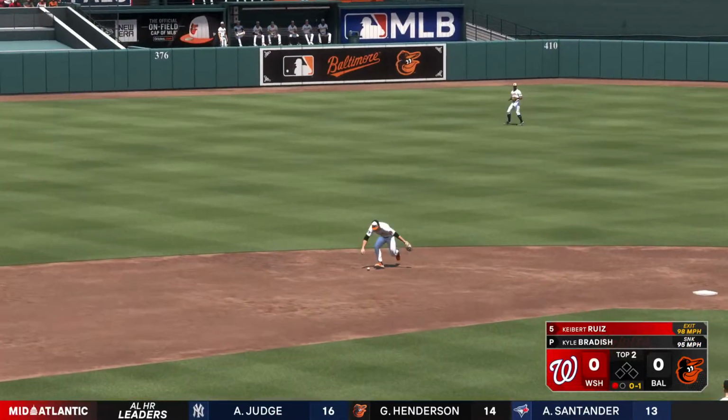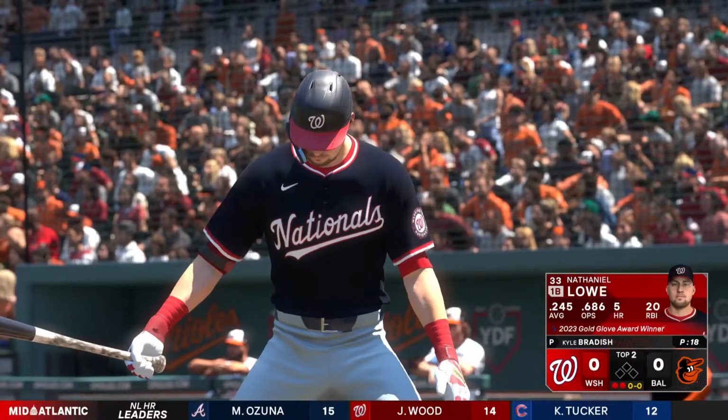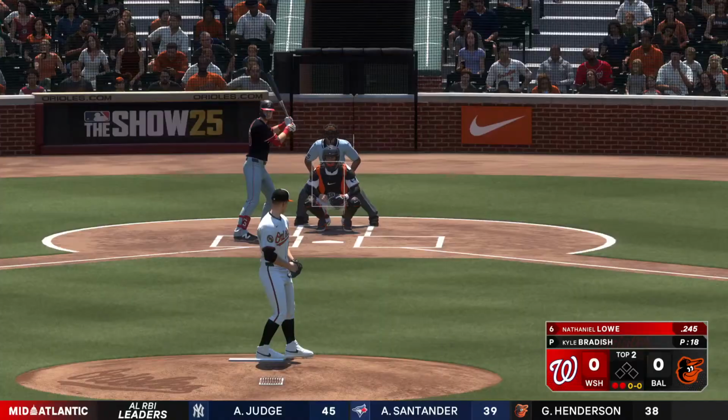Can't glove it cleanly. Still manages a throw, and it's in time. It wasn't the smoothest play you'll see today, but they still get the out. 2 outs, base is empty. Here's Nathaniel Lowe.